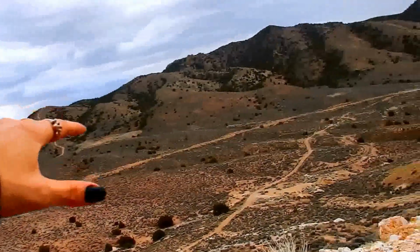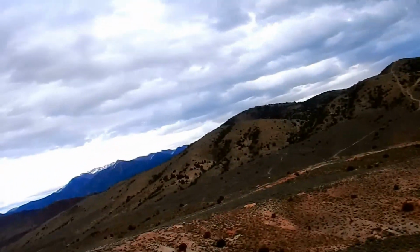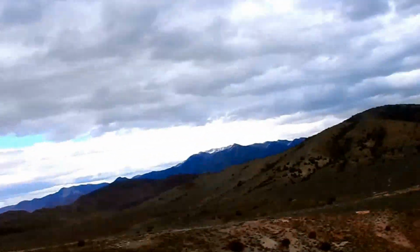Now, I don't know because I have to look at my hand-drawn map, but there's two areas, one here and one around the mountain. They look like cemeteries from above. So it's either down there or over there. But the cemetery is somewhere here in town too.